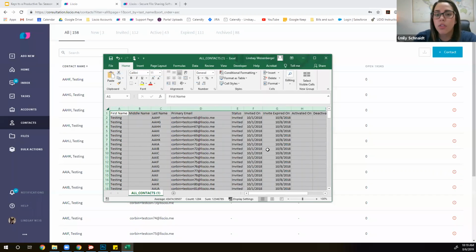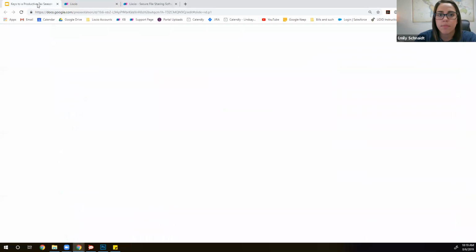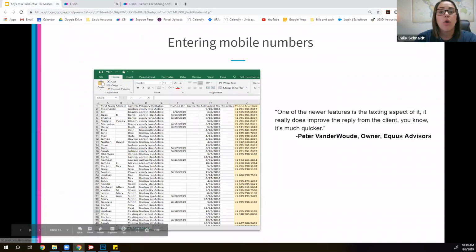And then once you gather all these numbers, you have two options. You can either go ahead and enter these in manually by editing each contact, or you can ask us for help. We're more than happy to help you get these entered in. Once you fill out this Excel sheet, we can help take care of that and get everybody updated within Listio.